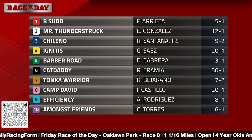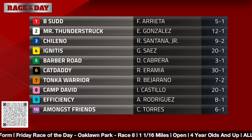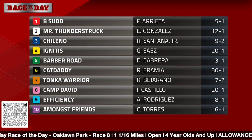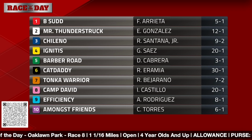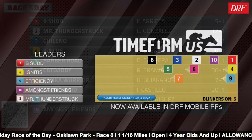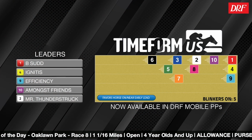I think his first 2 starts back, I thought they both left a little something to be desired, but maybe he's ready to take a step forward here. We'll see if he can work out a trip and catch some pace. Your point is very well taken in that he doesn't have a lot of speed. He needs a lot of pace help. We'll take a look at the Timeform US pace projector, and perhaps this pace projector not kind to horses like the number 5 Barber Road.